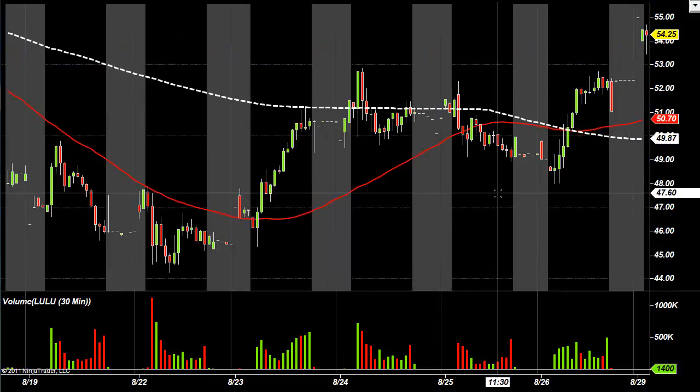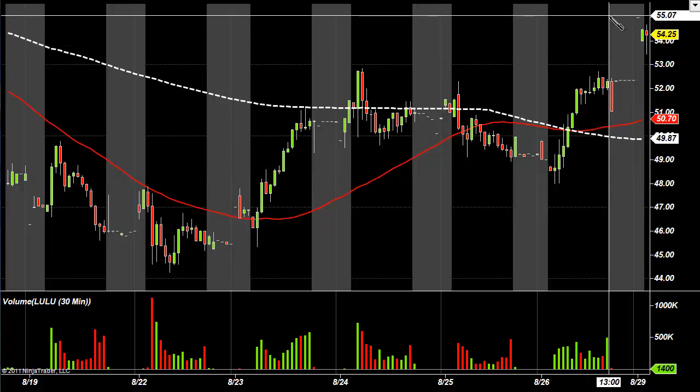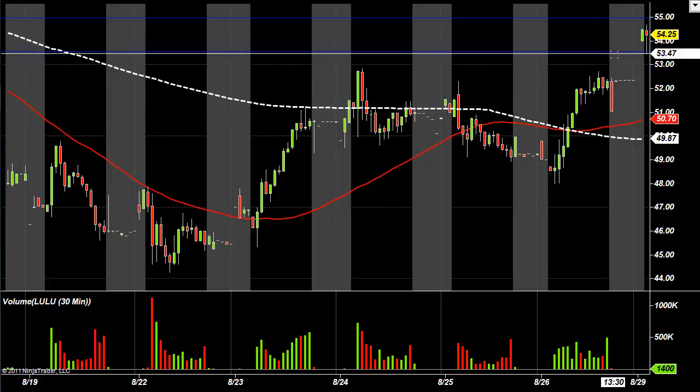Now we're looking at Lulu, L-U-L-U, Lululemon. You can see we're gapping up here. Probably going to open between this 55 and 53.50 area, most likely. Could have some of a pullback.